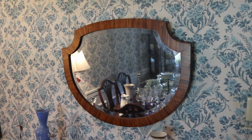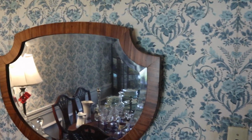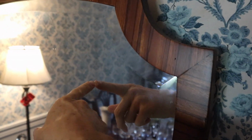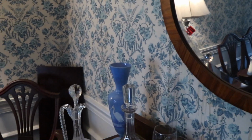And there's also this really great shield mirror from about 1900. Shields were popular, patriotic-inspired designs around the time of the Spanish-American War. You can tell this is the original glass. It's got the beveling. And look how my fingers, see the big gap in the reflection between my fingertips? That's because glass back then was not cut as thinly as it is now. And so an original piece of glass, you'll see that gap. A newer piece of glass, you won't because it's cut much more thinly.